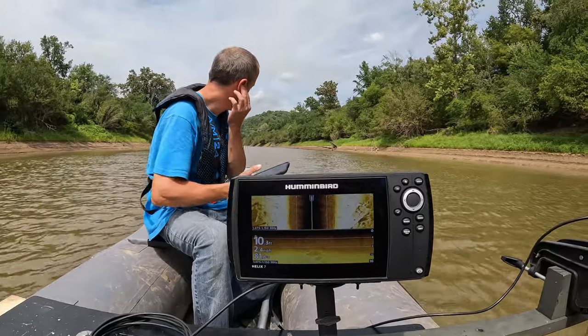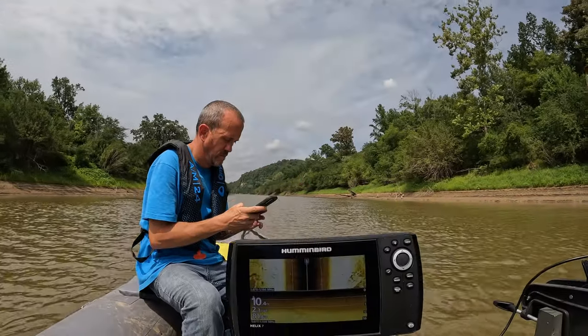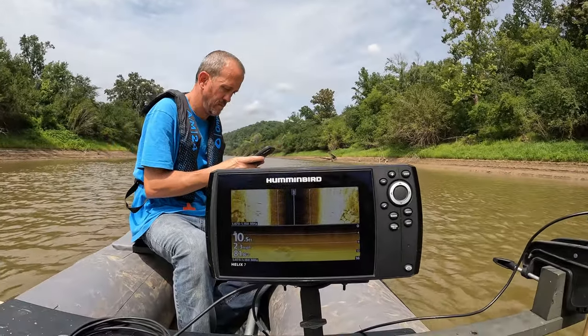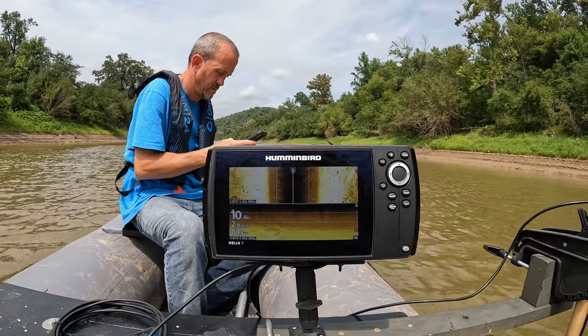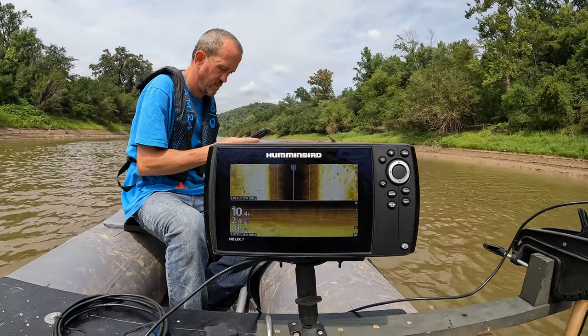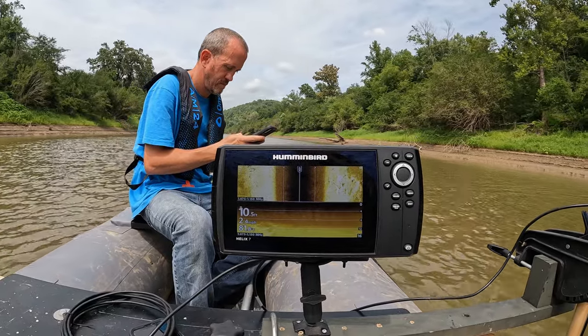Searched all the way down here. We're gonna search all the way up to the bluff there. Just kind of want to get a feel for the river, see what all is in here. We don't find anything up this way at all. We're gonna head back towards the boat ramp, give that a go for a little bit, and call our day.